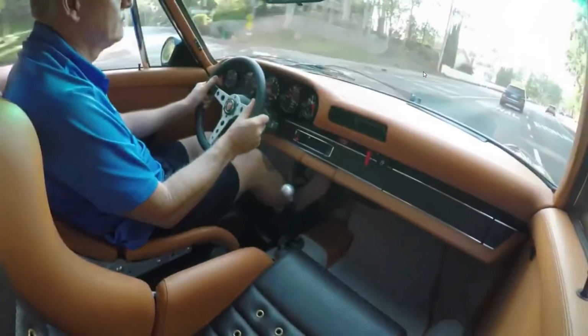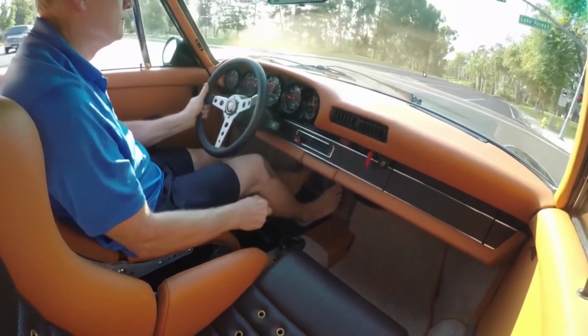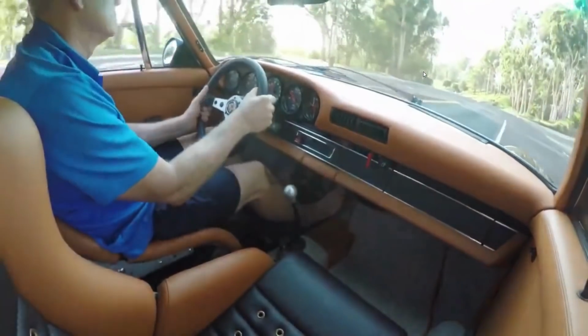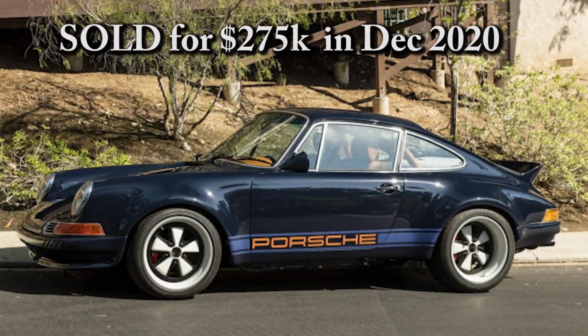I love this guy driving barefoot with shorts. It's awesome. This car did sell for $275,000, just this month. It's a really good sale.